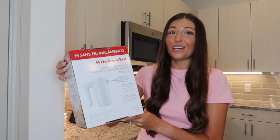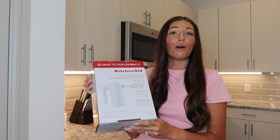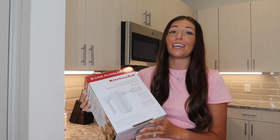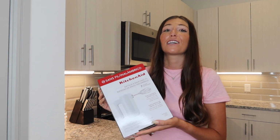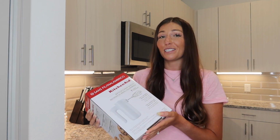I also have this cordless KitchenAid hand mixer, which I have not actually used yet, but I just think it's really awesome that KitchenAid is really up on their technology in making these items cordless, because I know when I use it, it'll be really easy to use since it does not need to be plugged in.